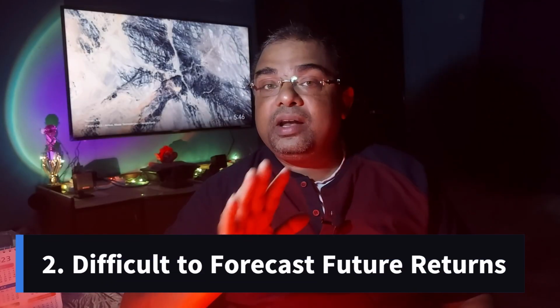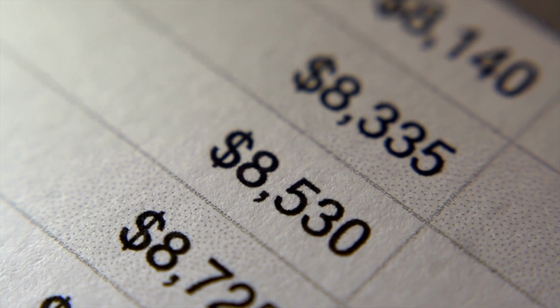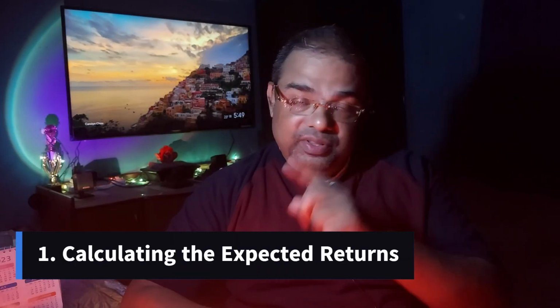And number two, the second most important assumption is it is very, very difficult to forecast future returns. Yes, we do look at the historical data of assets and the returns they have given to investors, but we can only guess the range of return an asset class can give to an investor. We cannot be specific. We can definitely gauge or get a glimpse of the range of returns that you can get from a particular asset. So with these principles in mind, you can proceed to craft different portfolios for yourself which would have different risk and returns. Now let's try this with an example.